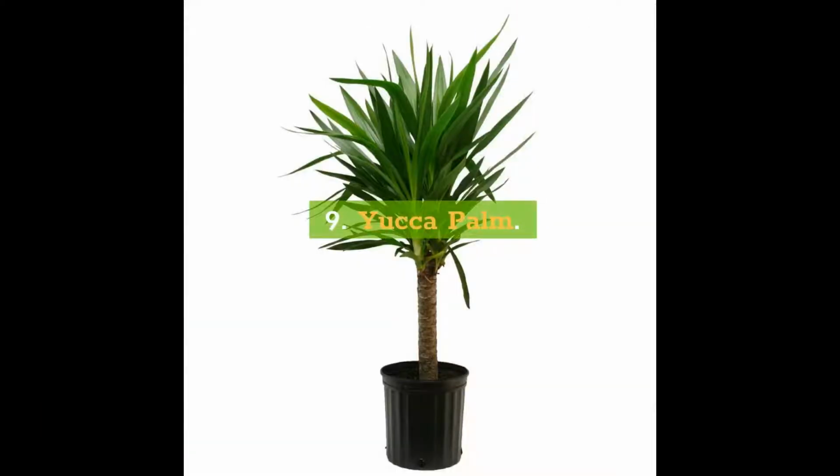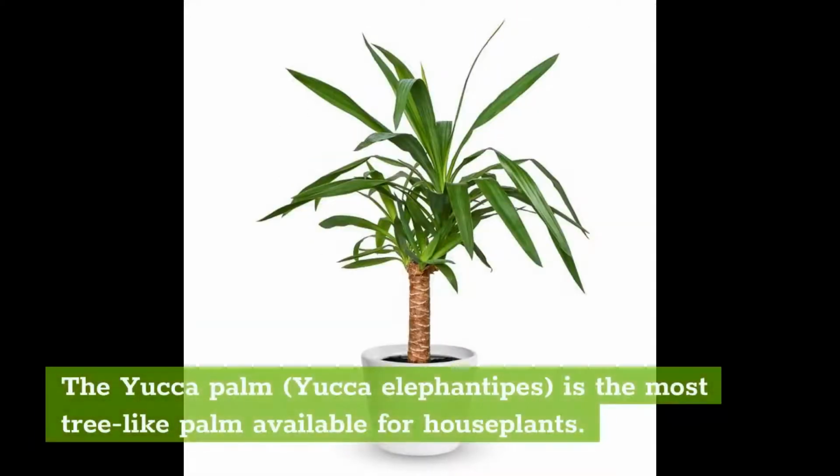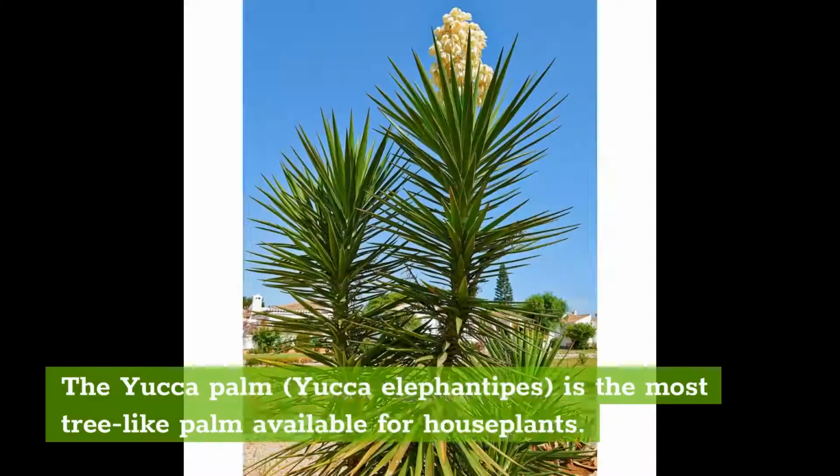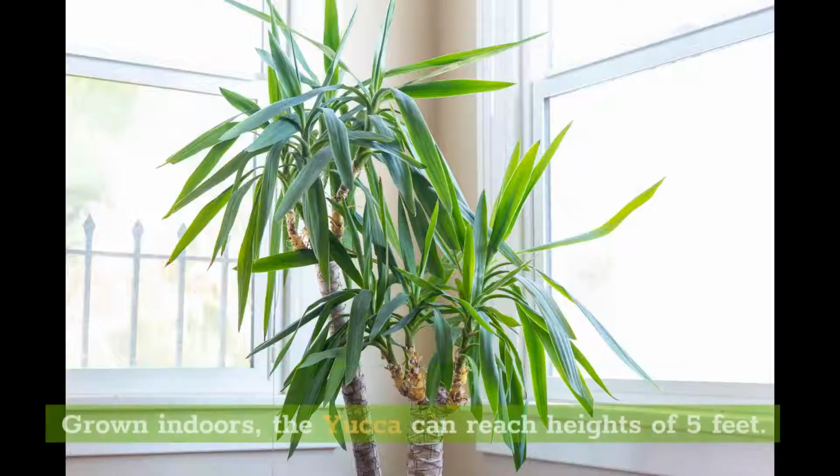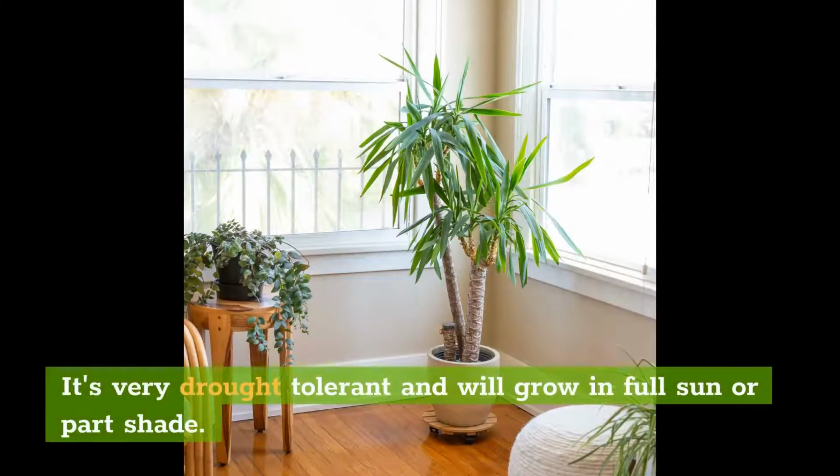9. Yucca Palm. The Yucca Palm, Yucca elephantipes, is the most tree-like palm available for houseplants. It features thick cane stems with sword-shaped foliage. Grown indoors, the yucca can reach heights of 5 feet. It's very drought-tolerant and will grow in full sun or part shade.